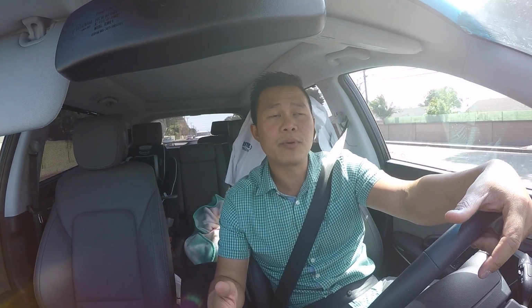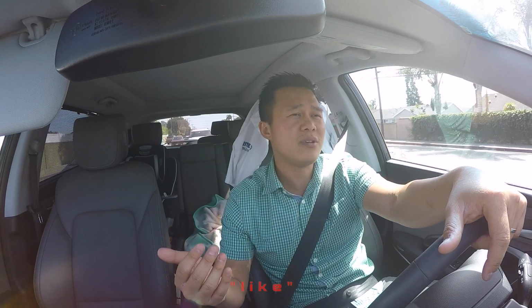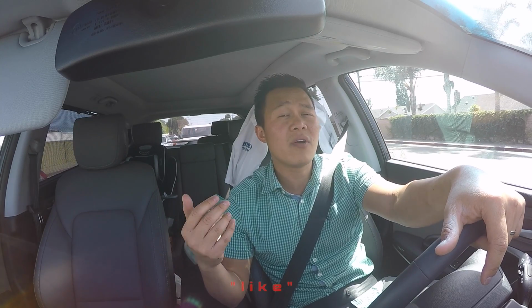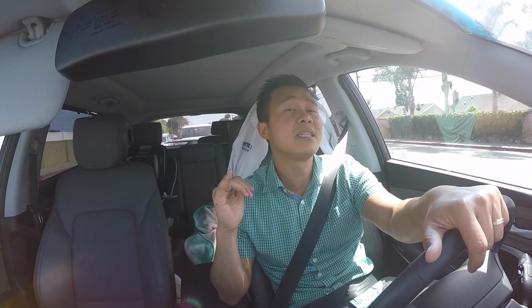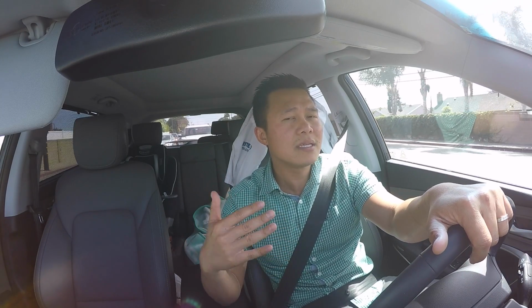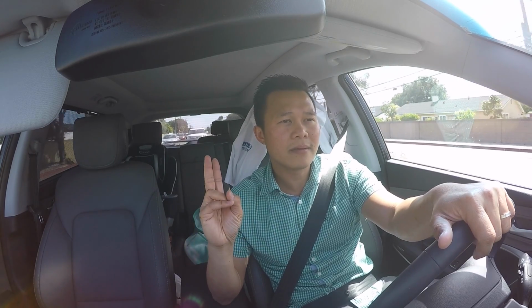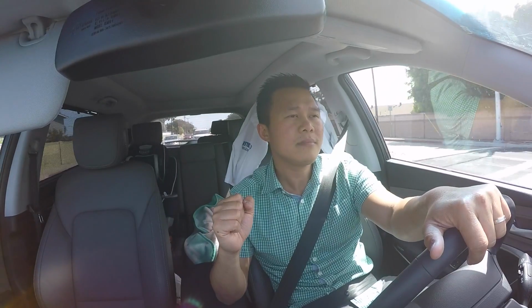I really appreciate being in a car that's really quiet, because at the end of your workday, the last thing you want to do is drive home in a lousy car. Especially if you're hauling your kids around, you want it to be comfortable for your kids. And I think this Santa Fe really delivers that, because it is again built like a luxury car, although the price doesn't feel like it's a luxury car.